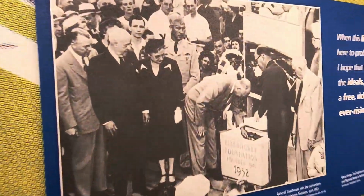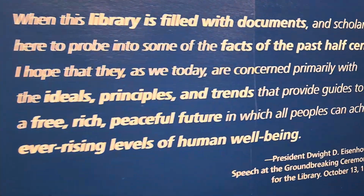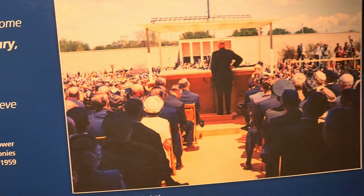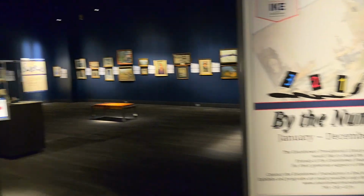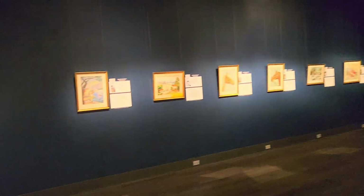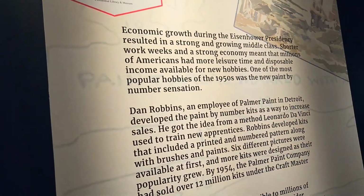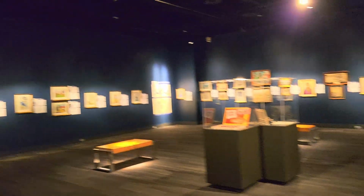All humanity shares a common hunger for peace and fellowship and justice. These are gifts. Ah, the numbers. Well, it's like an art gallery, isn't it? Yeah, it's like walking through an art gallery. Go on this side.